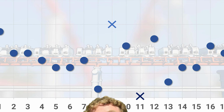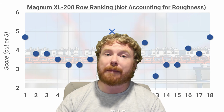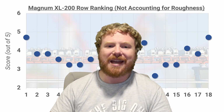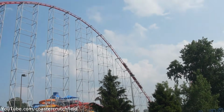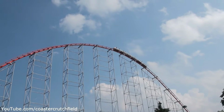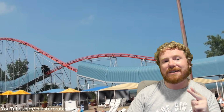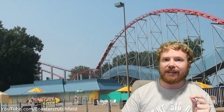While many of my previous go-tos did perform pretty well and the data supported my somewhat lukewarm opinions on the Magic Seat, there were some rows that I completely ignored in the past which surprised me in the best possible way. After riding every goddamn row on Magnum XL-200 in one single day, I feel confident in saying that the very best row, the ultimate Magnum experience, is a wheel seat in the dead middle of the train. And on that bombshell, good night.